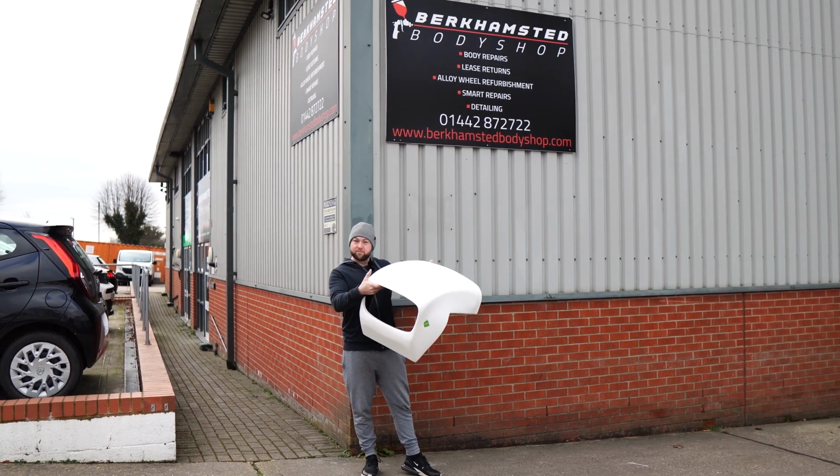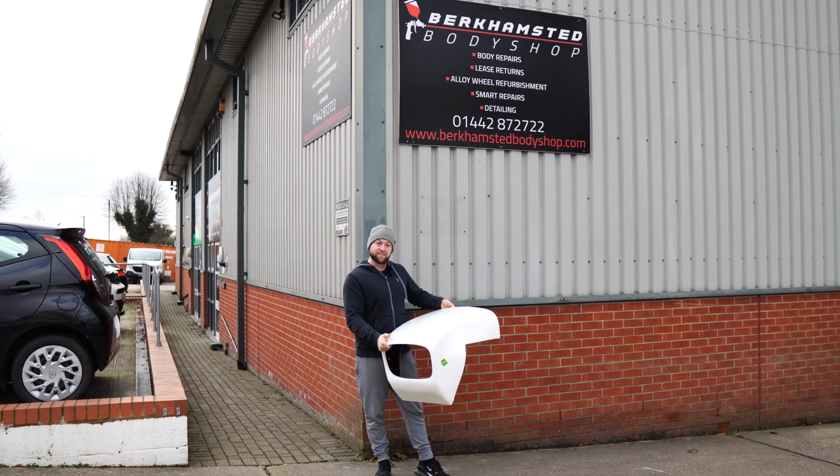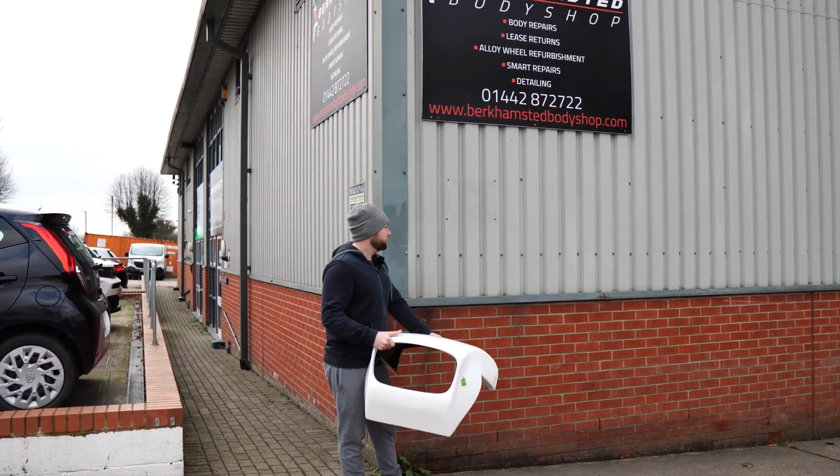Today we are here at the body shop. So yeah, our panels are not staying white, as we may have hinted many times. So we have brought them down to Berkhampstead Body Shop, our favourite local paint shop, and they are going to be changing the colour for them.